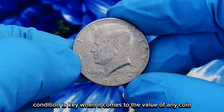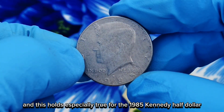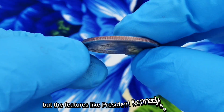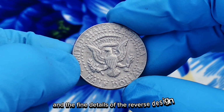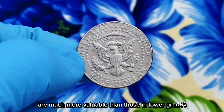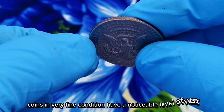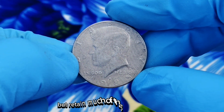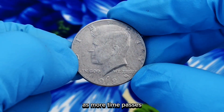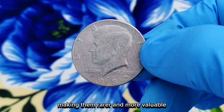Condition is key when it comes to the value of any coin, and this holds especially true for the 1985 Kennedy half dollar. A coin in very fine condition means that the coin shows signs of wear, but the features, like President Kennedy's profile and the fine details of the reverse design, are still visible and clear. Coins in this condition are much more valuable than those in lower grades, such as good or fine condition. Coins in very fine condition have a noticeable level of wear but retain much of their original detail, and that makes them especially attractive to collectors. As more time passes, fewer of these coins will remain in such good shape, making them rarer and more valuable.